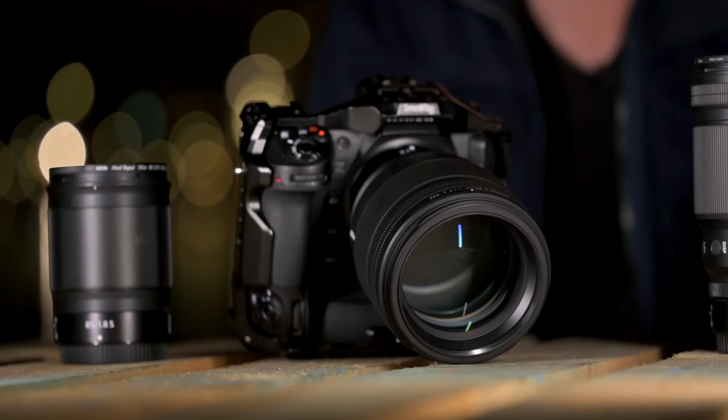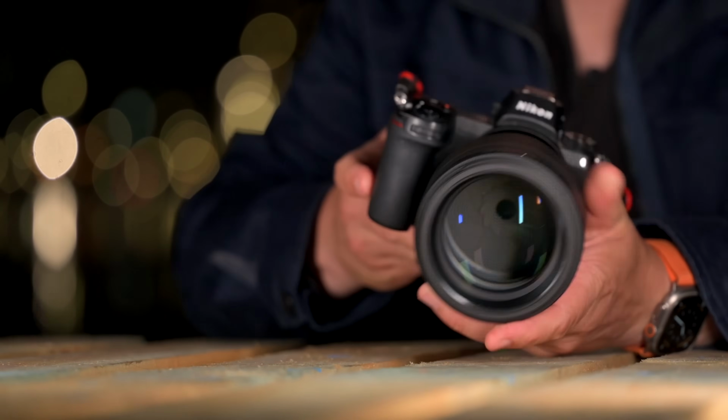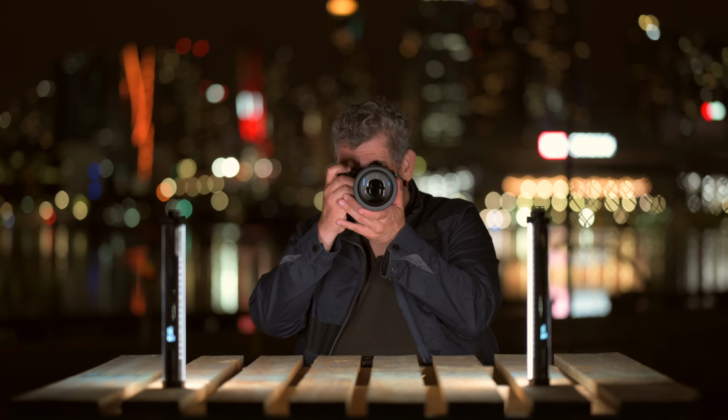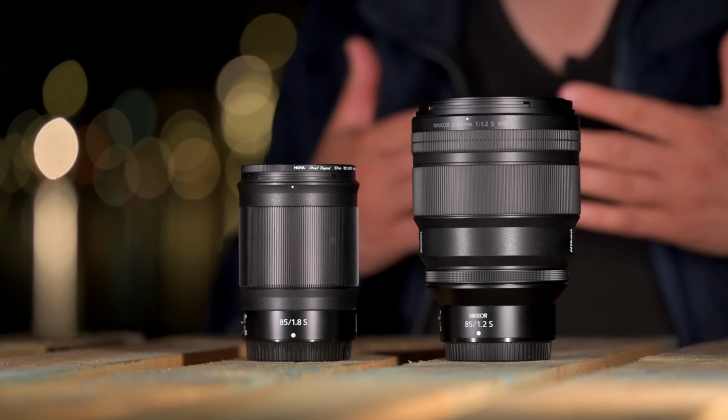How does this lens feel on the front of the Z9? It feels fantastic, but I've also had it on the front of the Z7 and it works just fine. Here we can see it on a Z6. Let's squeeze off a shot, shall we? Oh, there we go. Looking absolutely gorgeous, works well. The 85 1.8, and they are in a different class.